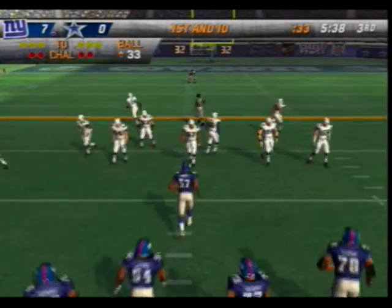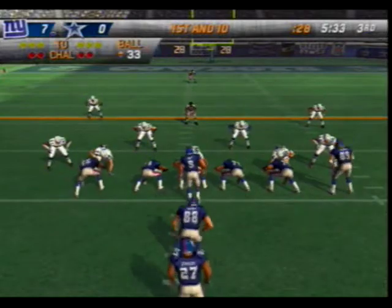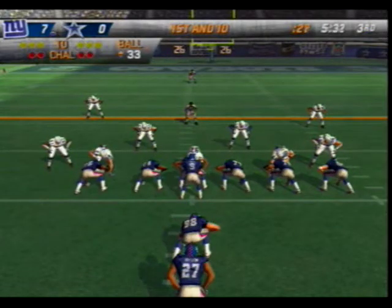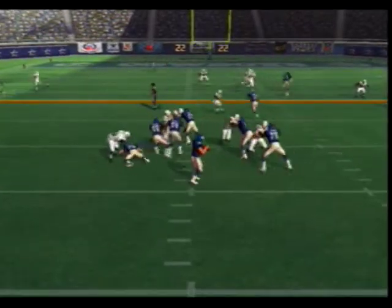1st and 10. Ball on the 33-yard line. They put up some very gaudy numbers rushing on first down. Yeah, the defense is getting pushed around a little out there. The score kind of indicates it.